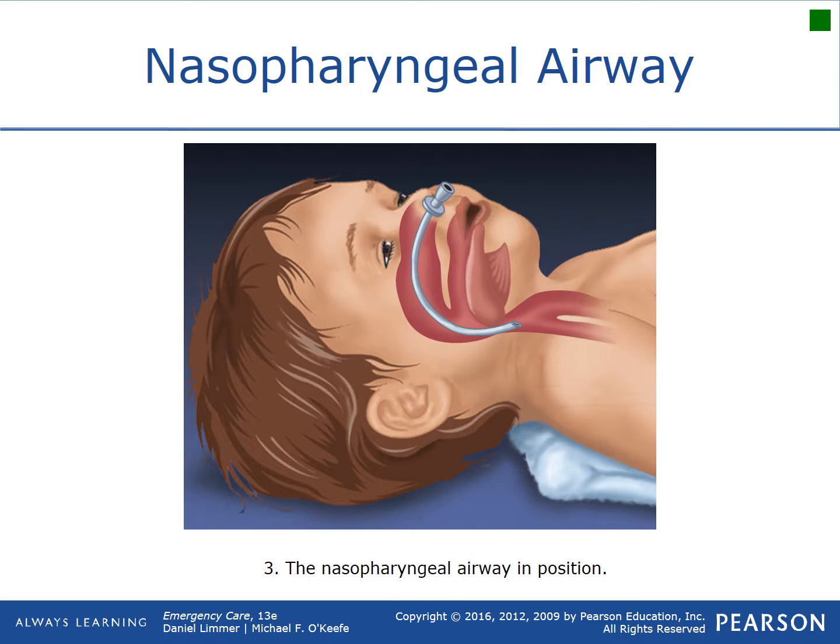With nasopharyngeal airways, be sure that you still have that head positioned appropriately to keep that airway patent in the sniffing position.